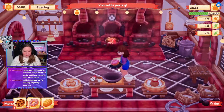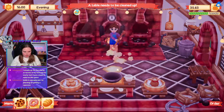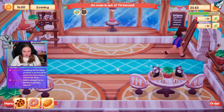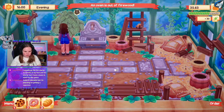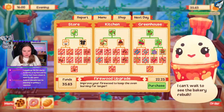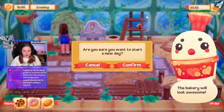Alright, we'll put the donut in the window. I'm not sure if I can put it out there overnight. We'll find out, I guess. There we go. Okay. Alright. Goodness gracious. All right. Okay, cool. Right. Can we buy anything else? We have 35 funds. Okay. I think we're good with what we have for now. Oh, wait, cancel.